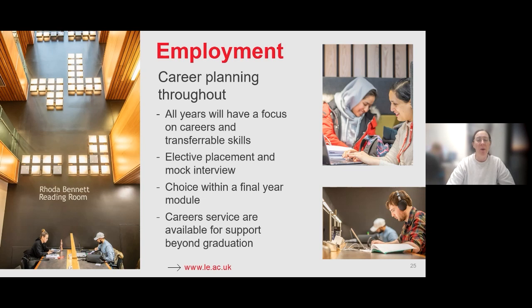One of the unique points that we have within our curriculum is that in your final year, there is one module where you can choose which pathway you follow. So we know that individuals are starting to think about their career by year three. And so what we've done is we've given you a little bit of choice, so that if you know you want to take your career down a certain path, you can start to formulate that path within your final year of studies.